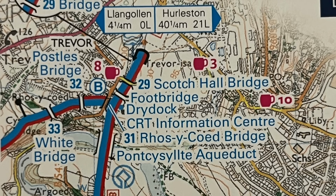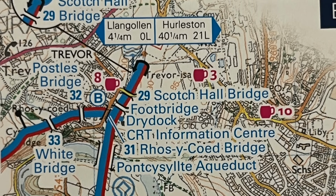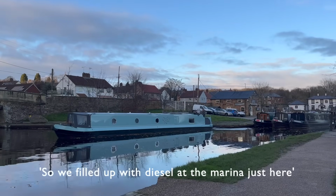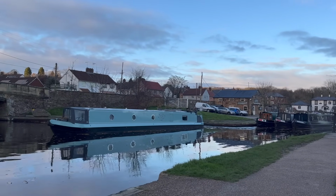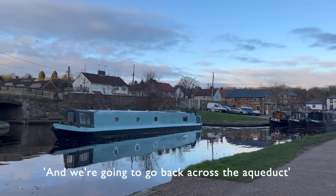After we'd made the crossing, we were in Trevor Basin, and we turned around using the winding hole. You can see that marked with a U. So we filled up with diesel at the marina just here. We're going to go back across the aqueduct.